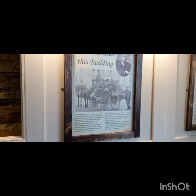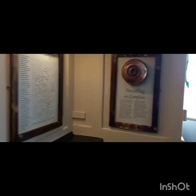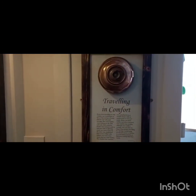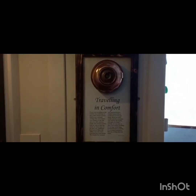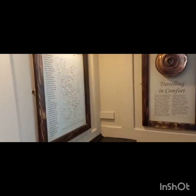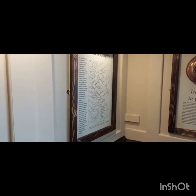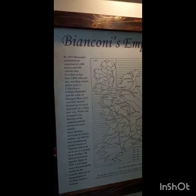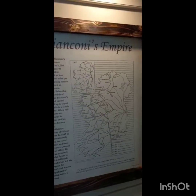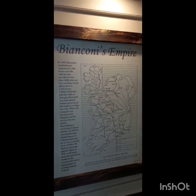But if you had a few pounds, you could buy a copper hot water bottle and take it with you on your travels. They say you got one of those free when you bought a Model T back in the day, because there was no heating in that either. This is the Bianconi Empire in its heyday. They covered nearly 4,000 miles a day. That's a lot of travelling. 1,300 horses. They went from Cahersiveen to Donegal, you name it, they were there. The Bianconi Empire in the 19th.